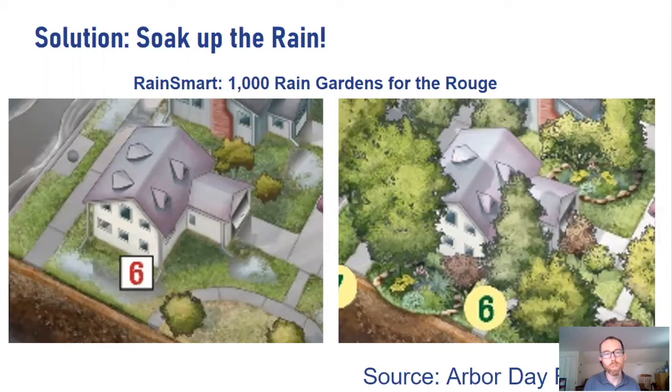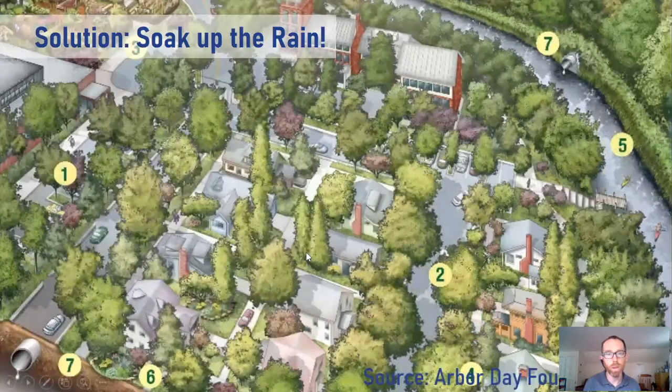That's why Friends of the Rouge has set that goal for 1,000 rain gardens by 2025, is that each of our gardens solves real problems at home that we're all dealing with, and they add up to a beautiful future for Southeast Michigan communities to enjoy. So this is where we're trying to get, and you can be a part of that effort, soaking up the rain, getting your lawn a job.